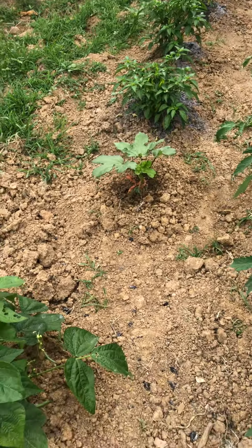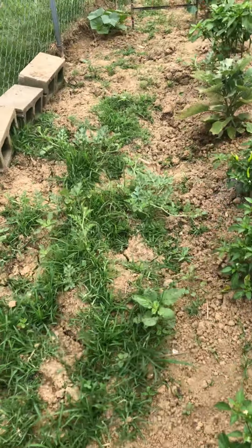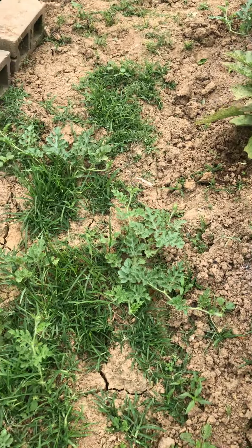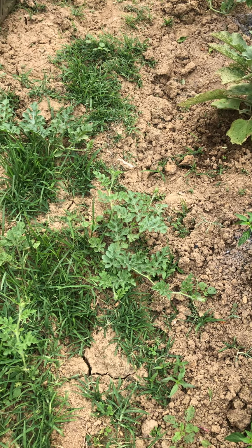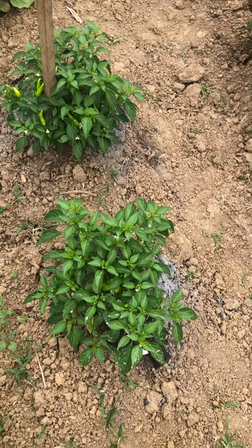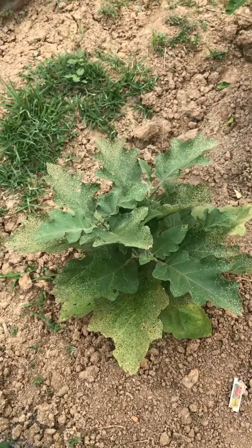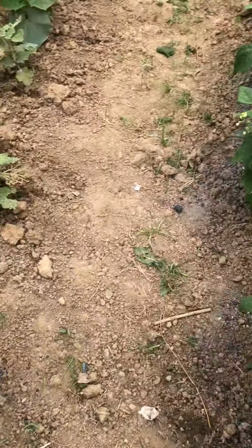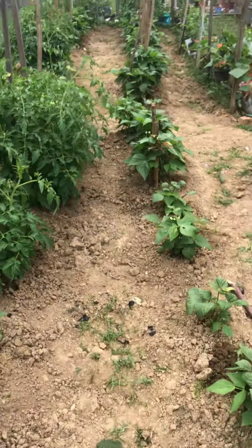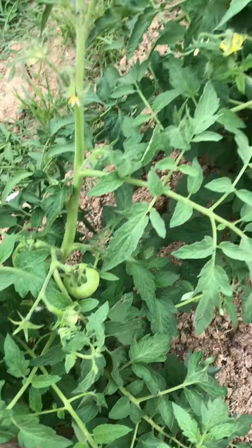So yeah, there's some watermelon growing over here. I think I might have accidentally spilled some seeds. I didn't mean to. I don't have much luck with the watermelon. These are some pepper plants, real spicy. Your eggplant, majority green beans, some tomato plants. Your tomato plants have got some small tomatoes on them.